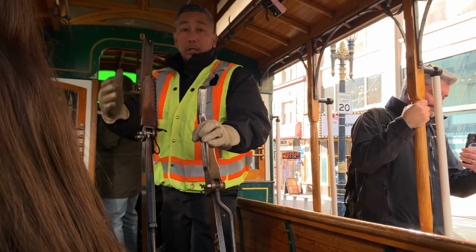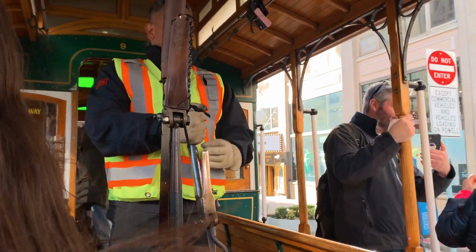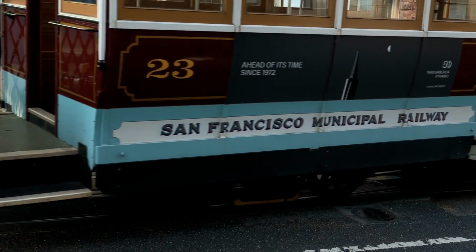Thank you very much. Hold on. Here's the Gripman. The name comes from the main control he works, the cable grip. Joining him is a conductor who collects fares, changes points, and also works a screw-down handbrake.